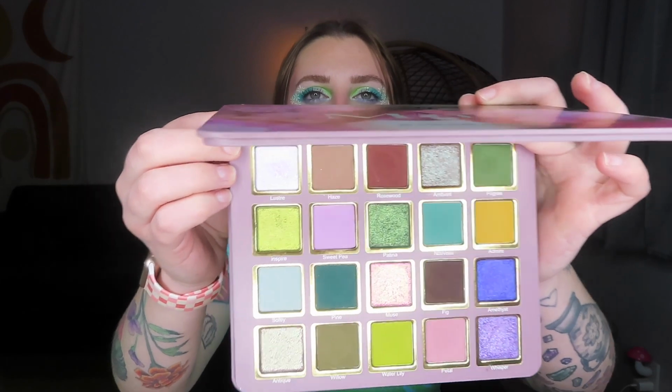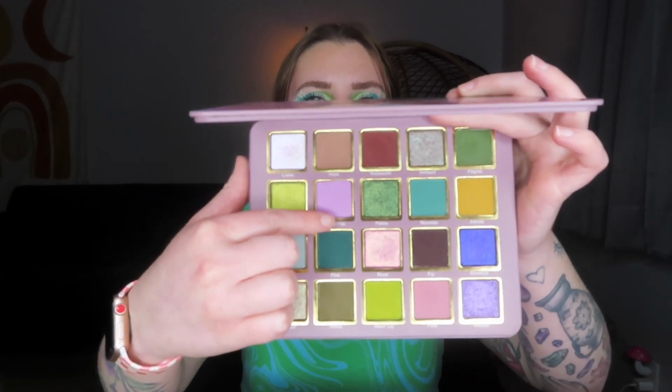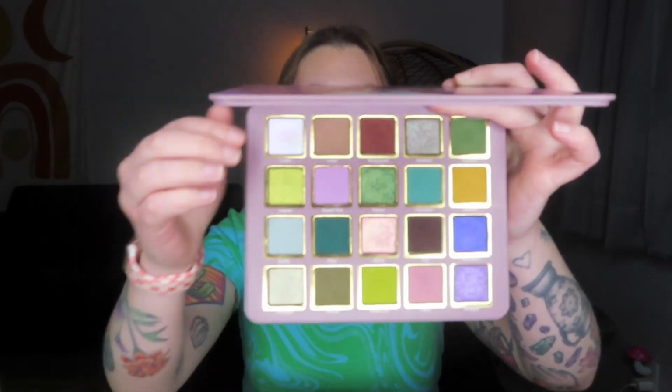I really love this kind of dirty green color. I think this is such a beautiful palette. I love these pastels in here as well. So far I've created quite a bit of looks with this palette and I really have been enjoying it.